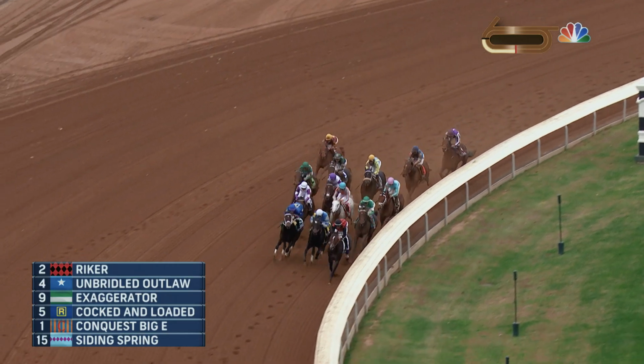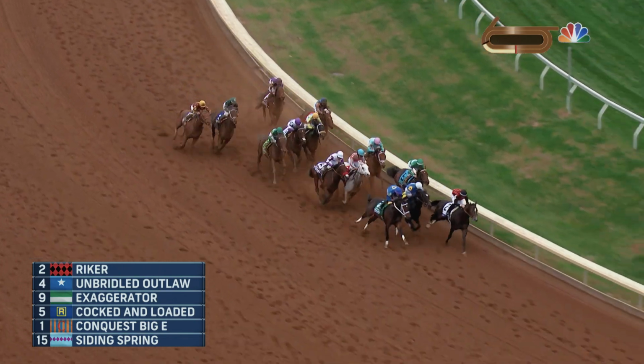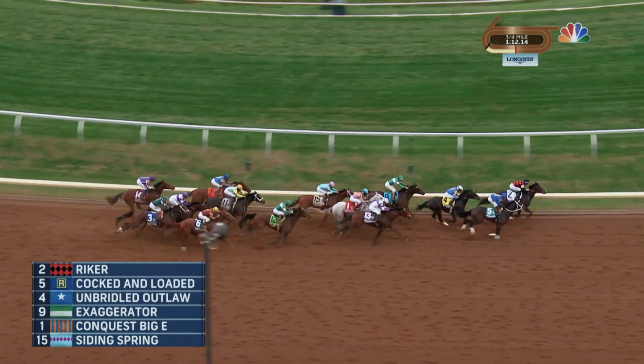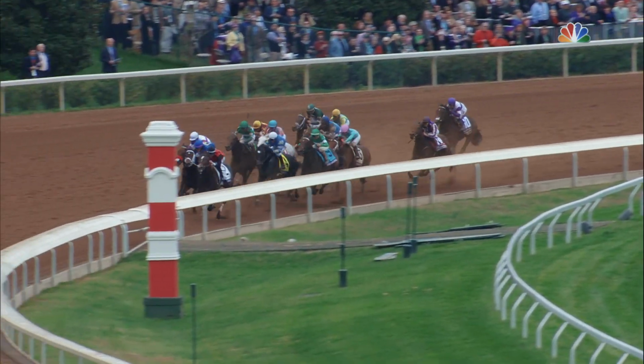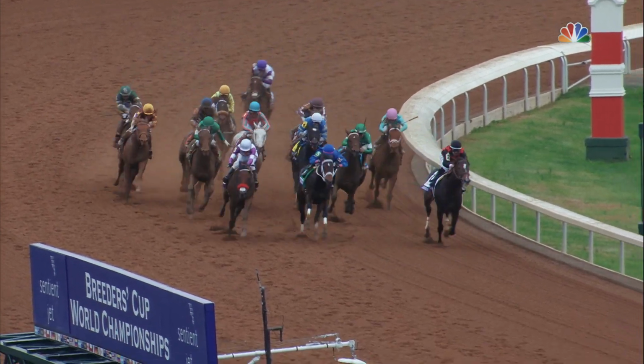And it is Riker 3/4 of a length to the good. Unbridled Outline, second as they make their way around the far turn. Cocked and Loaded now moves quickly to the outside, and Cocked and Loaded comes after front-running Riker, and they're coming to the top of the stretch with Riker turning for home in front. Cocked and Loaded, and here's Nyquist on the outside.